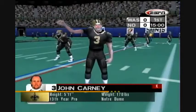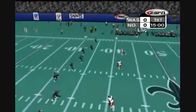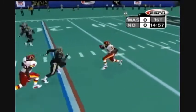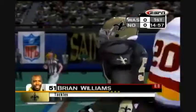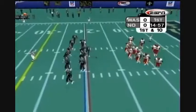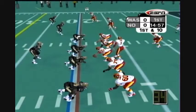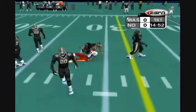Bates, back to receive the kick. The kickoff by Carney. There are few things more intense in a football game than when the ball is first kicked off. First and 10. The D shows a 4-3. Green, grinding! Set! Cut! George, quick drop. Tackled by Knight.